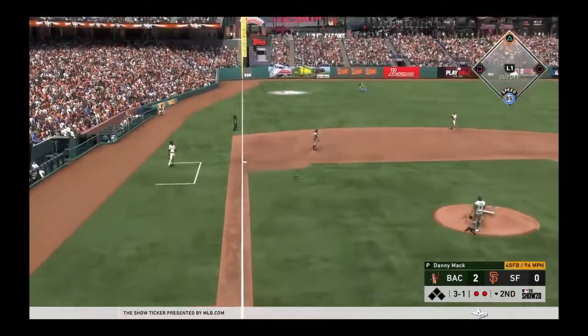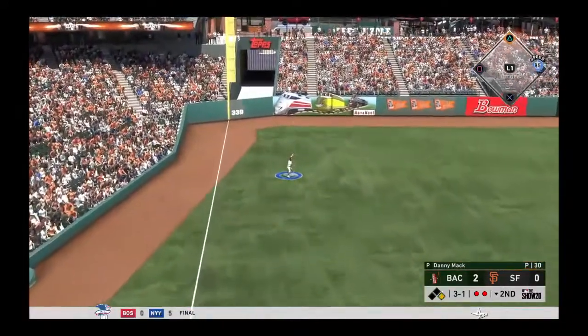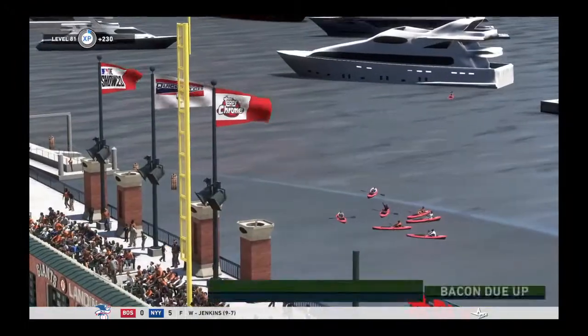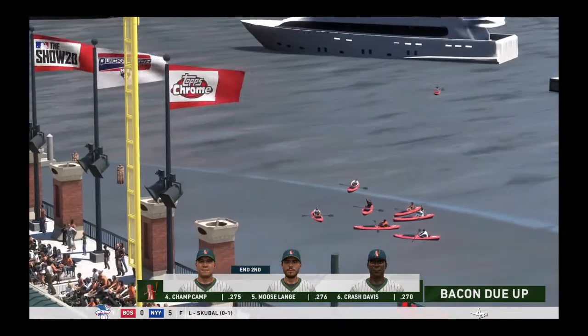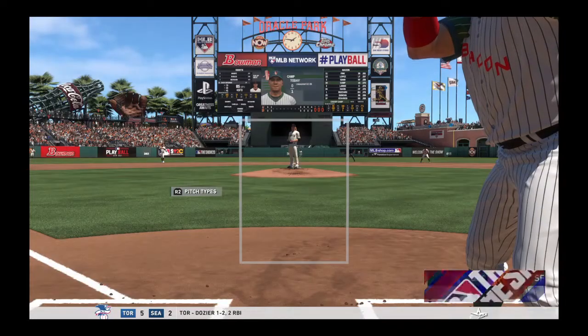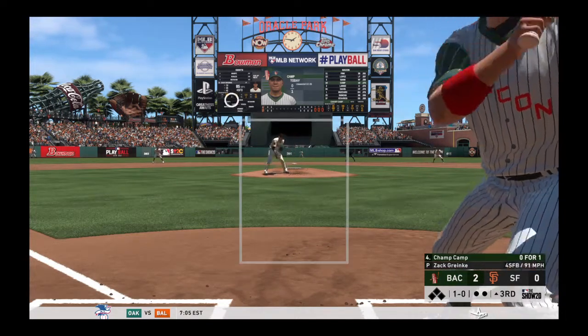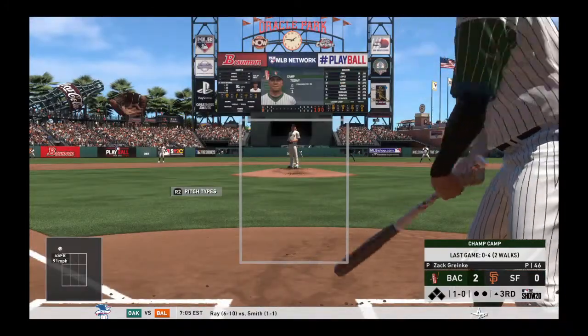Pulls this one in the air out to left. Lopez is there, and he'll make the catch to retire the side. Giants are down 1-2-3. They trail it here 2-0. Champ Camp 0 for 1 here in the early going. One of the keys to securing a win, they want to keep the pressure on and try to build that lead as much as they can moving into the later innings.